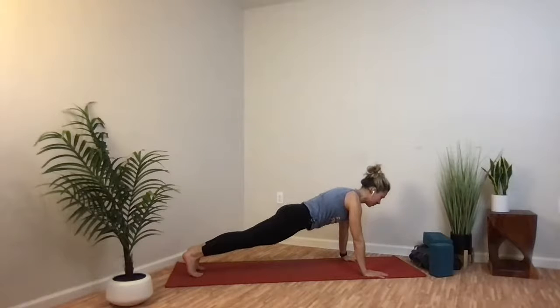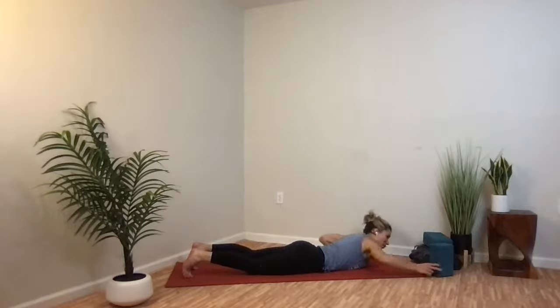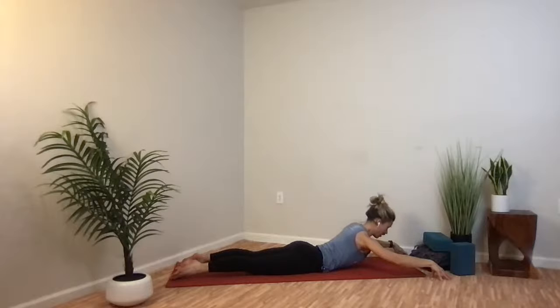Take a breath in. Exhale, lower down, untuck the toes, hands out in front, a little bit wider than the mat, tenting through the palms here. Press down through the legs, tuck your chin, drag the hands back towards your shoulders, feel the front body kind of tension. And let's keep that as we inhale to lift. Now this time, pause here, and then check this out.